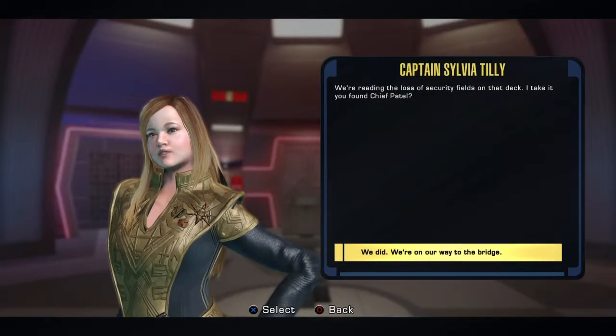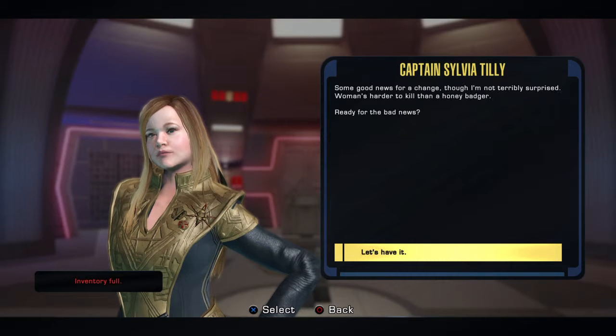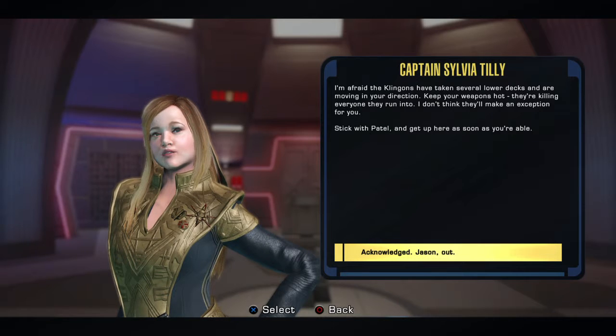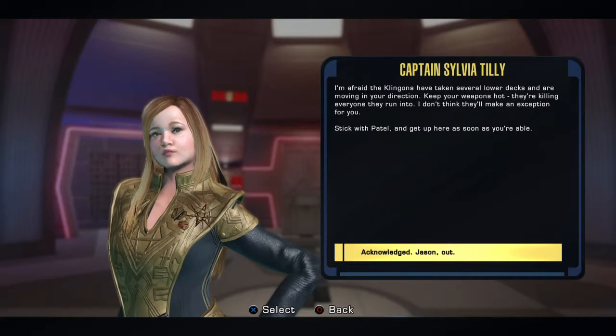We're reading the loss of security fields on that deck. I take it you found Chief Patel? Some good news for a change, though I'm not terribly surprised. A woman's harder to kill than a honey badger. Ready for the bad news? I'm afraid the Klingons have taken several lower decks and are moving in your direction. Keep your weapons hot. They're killing everyone they run into. I don't think they'll make an exception for you. Stick with Patel and get up here as soon as you're able.